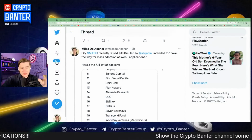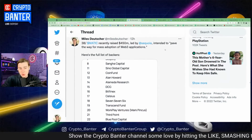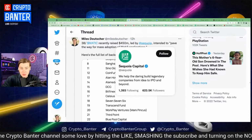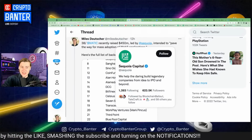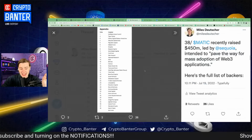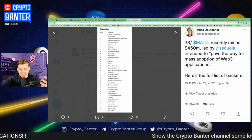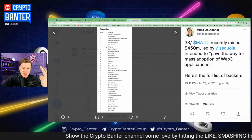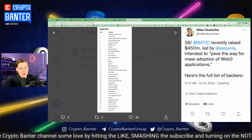And when I went through the data and did some digging, I realized that they had a $450 million raise this February, led by Sequoia Capital, one of the biggest and most respected crypto VCs. $400 million was raised, backed by over 38 projects. Kevin O'Leary and Mark Cuban from Shark Tank being two of them, Tiger Global, Galaxy Digital, Republic Capital, Electric Capital, Bitfinex, Celsius, unfortunately.